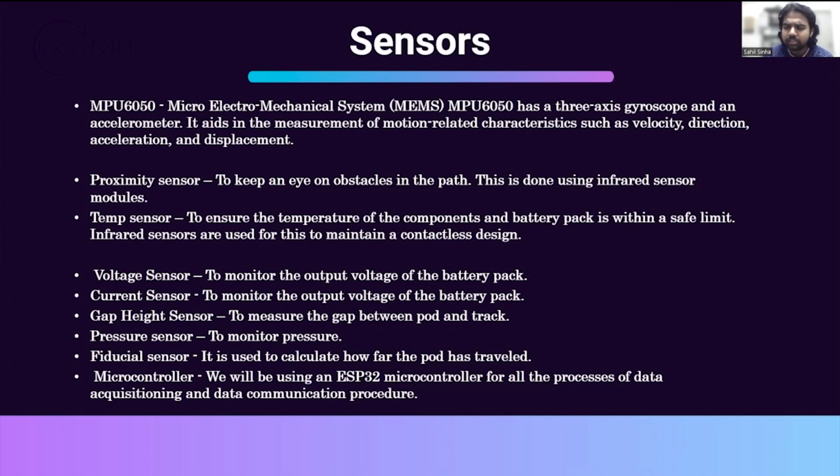There may be thermal sensors detecting the heat of the battery pack systems, or there may be a distance sensor that will measure the distance of the pod from the ground. That will be very minimal, but still it will give us a value. And if there is any situation in which brakes are to be implemented, it will show us that value. So those are sensors. It basically senses the change in the physical environment.